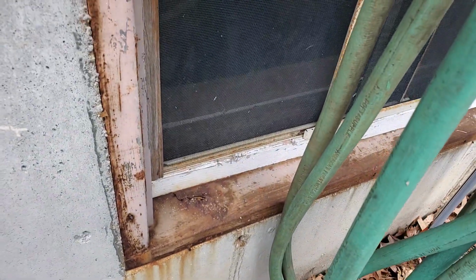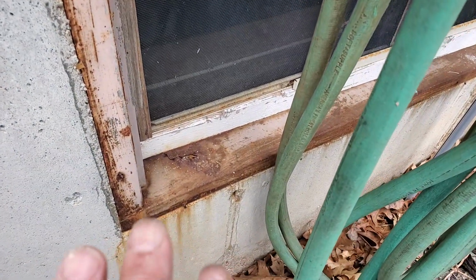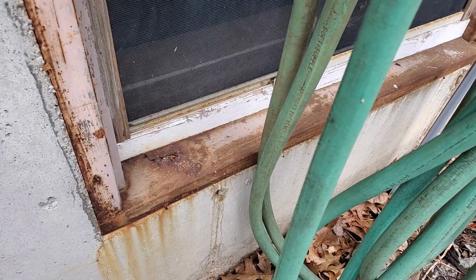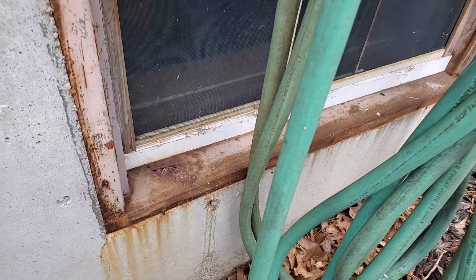You got to make sure that we keep these metal window seals around framing, all of it sealed, painted, Rust-Oleum, something, but it can't be left like this, or this is what happens.